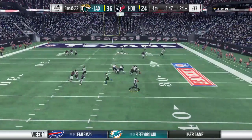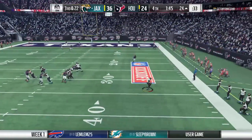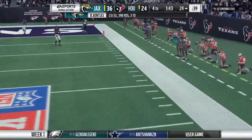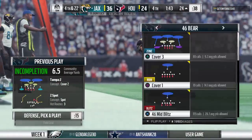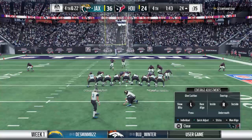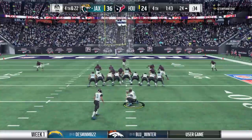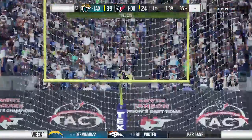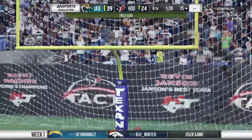Working from the gun, it's Bortles. Escaping the pressure right. And incomplete. He had nowhere to throw, so he just tossed it away. But that brings up 4th. It's a tried-and-true formula, and I don't think it'll change for as long as we play football. If someone's trying to throw the ball and you can put pressure on them and make it tough, that's only going to help your defense.